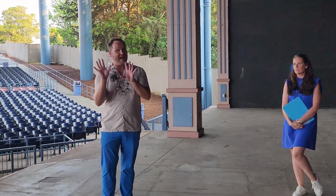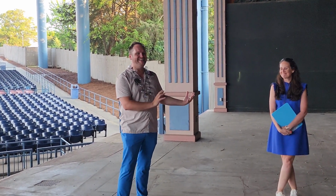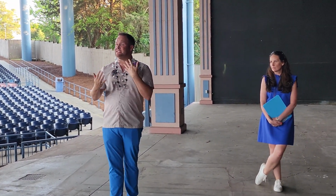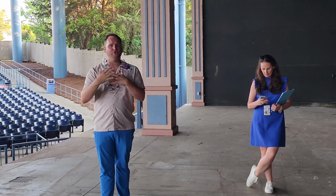So yeah, that's the really fun part and really exciting part as park operators too, is that your daily admission gets you into the park and into the concert series. The wristband is a way just to help us manage the crowds a little bit and help figure out how folks use the space, right?